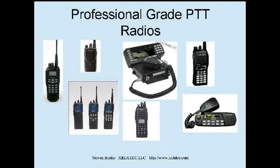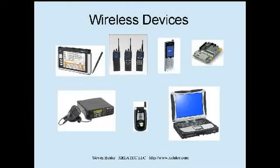And there are a wide variety of devices these days that are now wireless, everything from little tablets and PCs and Wi-Fi phones and cellular phones. All of those, it turns out, can be bridged through Asterisk in an interoperable system, and we'll get to talking about how that gets done here in a bit.